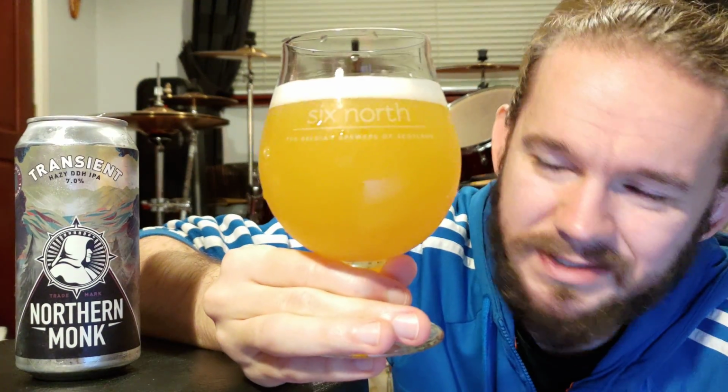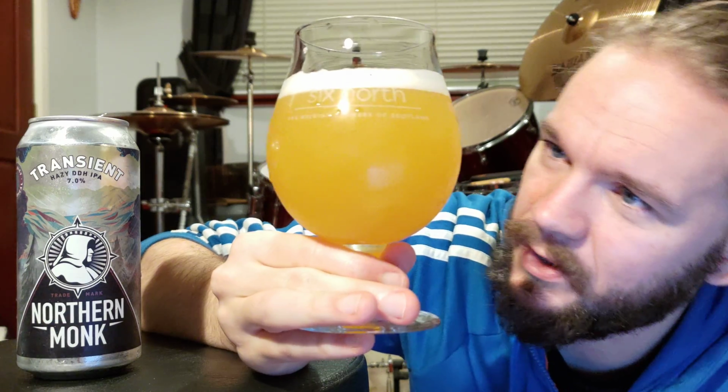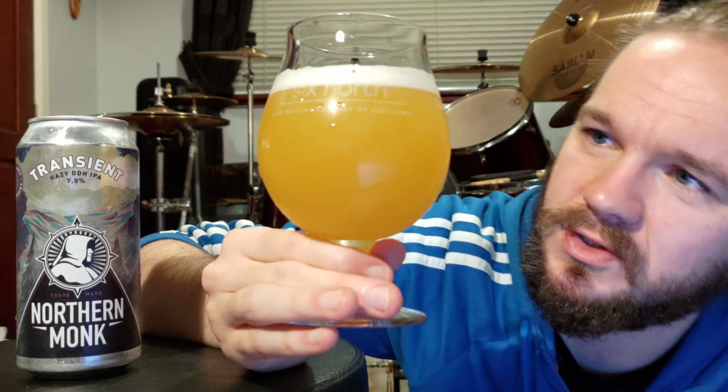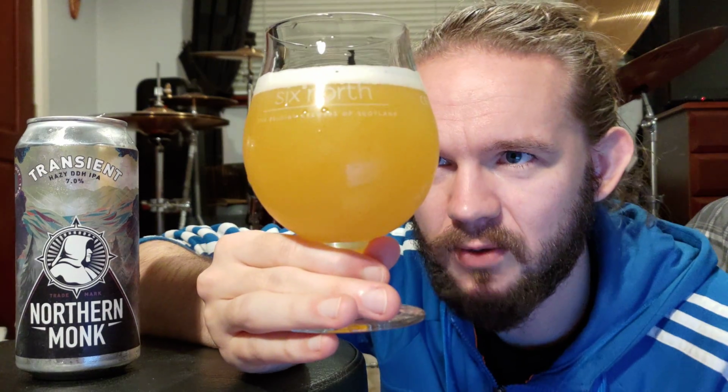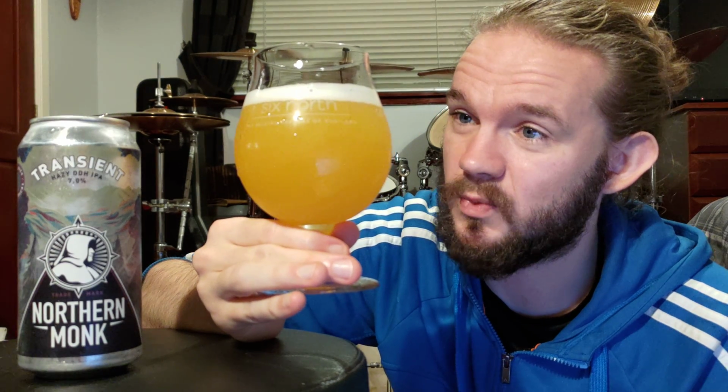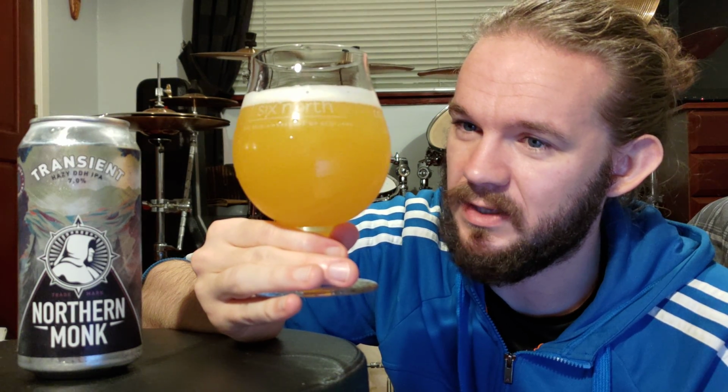But yeah, when you shine the light through this, it's got a lovely, very bright mango yellow colour to it. One or two big bubbles sticking towards the side of the glass, a few little ones going up towards the bottom of the head there. But I mean, overall, it looks pretty nice. And this is kind of what you would expect appearance-wise for a New England IPA these days.